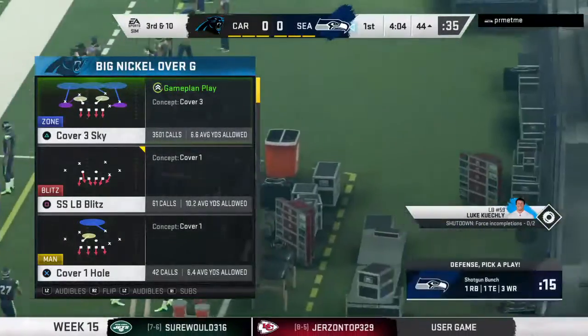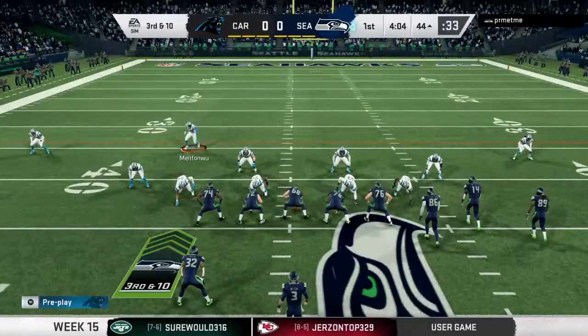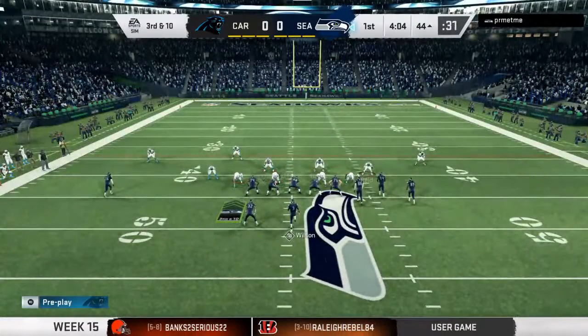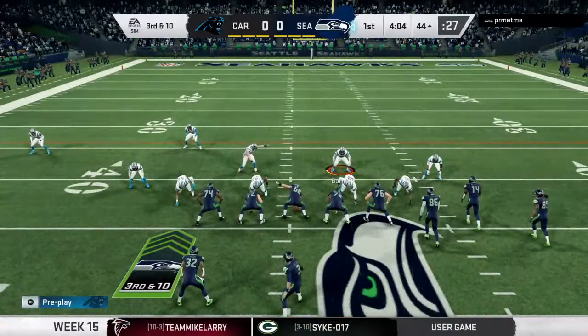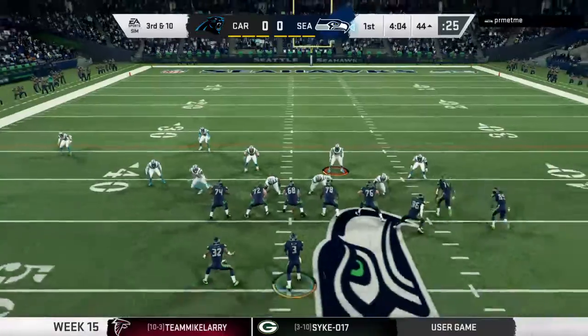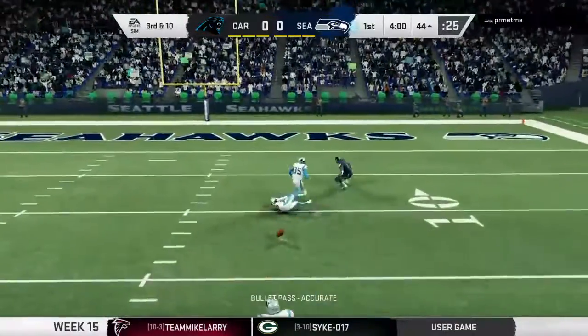A 2nd down pass play there, but it's incomplete. An incomplete pass on 2nd down. It muddles things a little bit here. This is 3rd and 10. Here we go. From the shotgun, Wilson going for Metcalf on the deep ball.